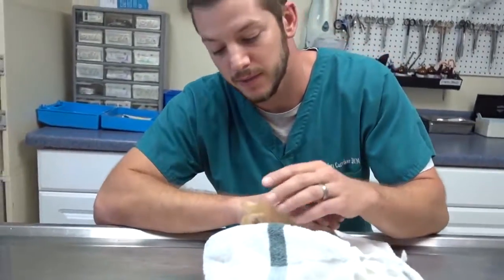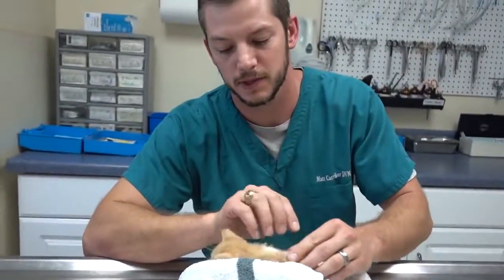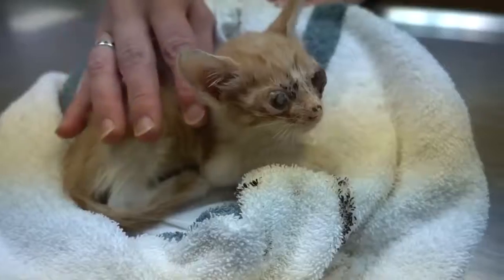But we need a name for him, if he's a boy, which I assume he is. And I guess we'll probably post on Facebook and see if somebody will come up with a good name for this little guy. And we'll just do what we can to give him the best care and get him through this.